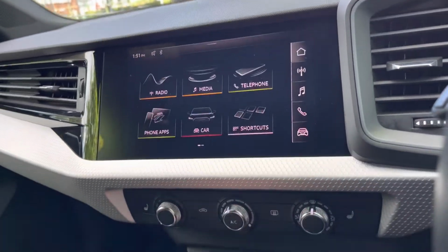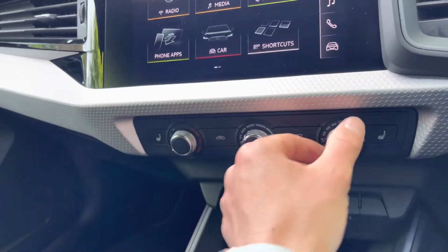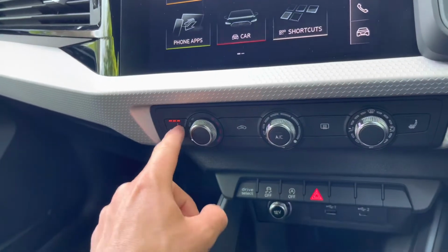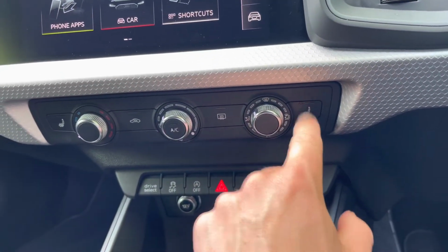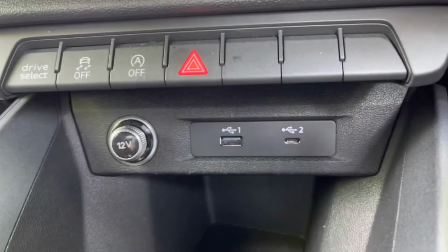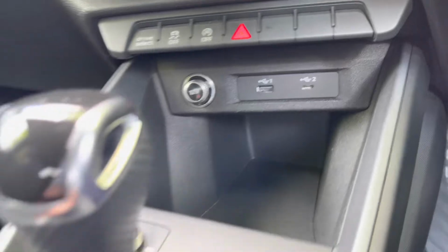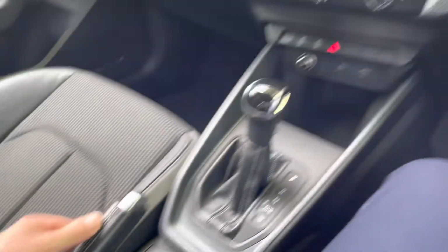Just below, we do have the air conditioning system, which is very user friendly. Simply switch on, set your temperature and position, and away you go. Just below, we do have 2 USB ports and a 12-volt plug socket, so you can charge those electronic devices just here. Of course, this vehicle is automatic. And then we finally have the handbrake.